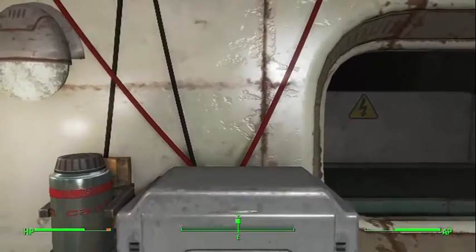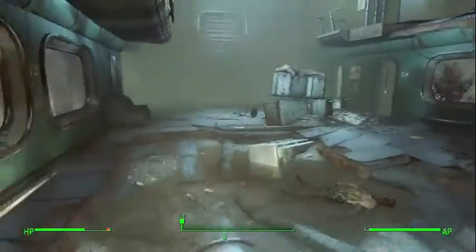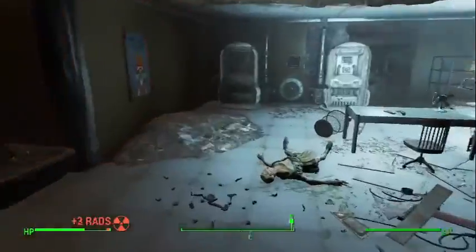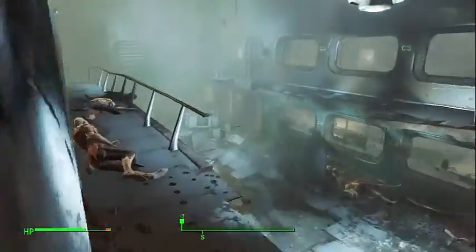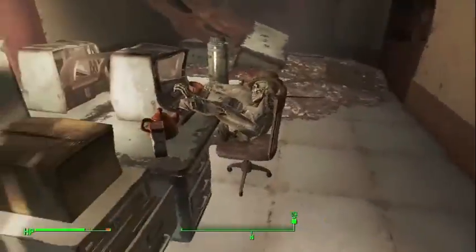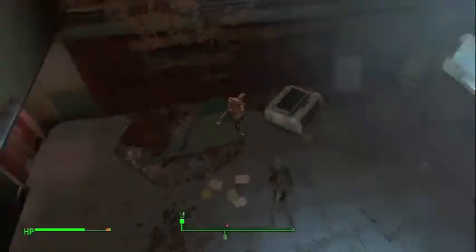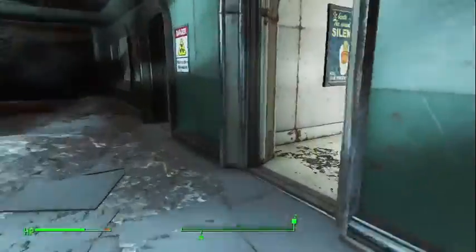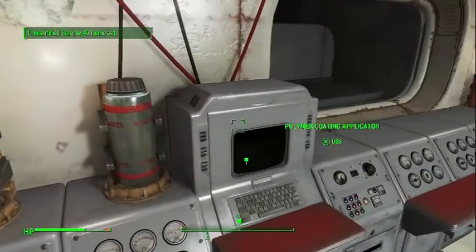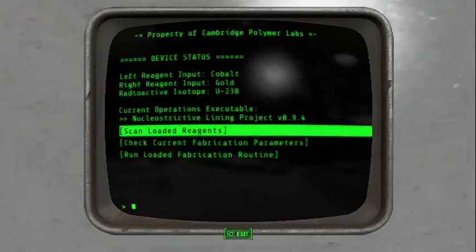And it is the wrong one again. So you don't want tungsten, you don't want hydrochloric acid. I forgot what it's called, it'll come to me once I see it. There's one at the back of this room as well, by this dead guy in a chair. This is also the wrong one. As you can see, cobalt, don't want cobalt.